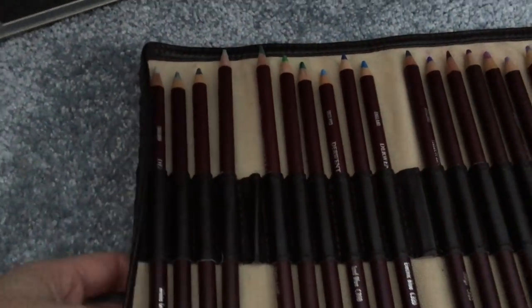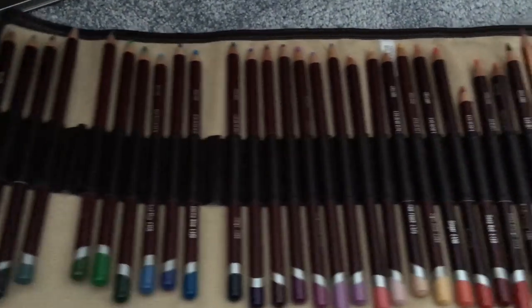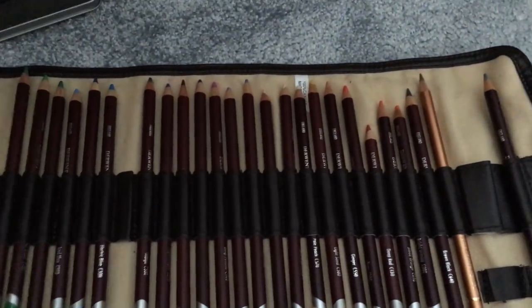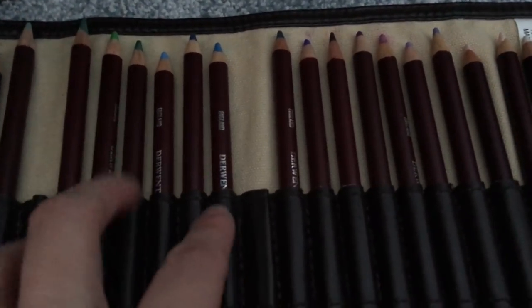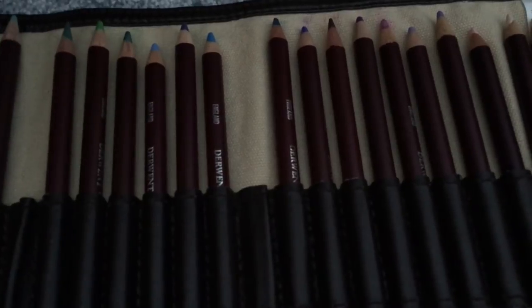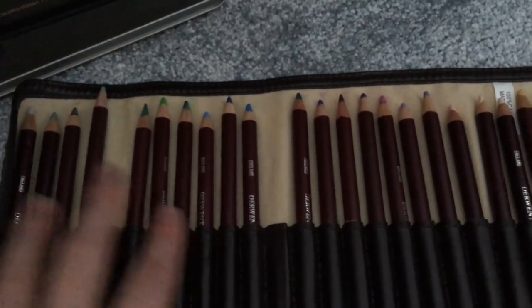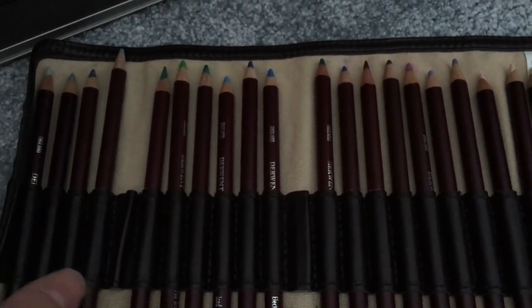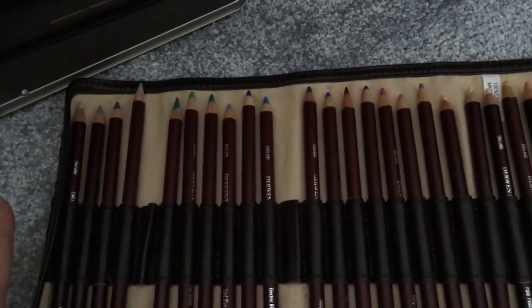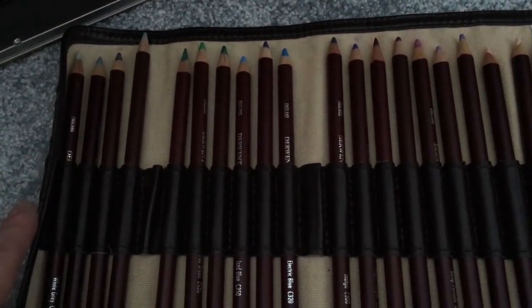But anyway, these are my Derwent Colour Softs. I bought them all as singles, and I bought these ages ago as well. So when I bought the pens, those pens I showed you, the Zig ones and the Chows, I was kind of into doing manga drawing and anime drawing when I was about 18 to about 20. I've always kind of liked doing drawing and colouring.